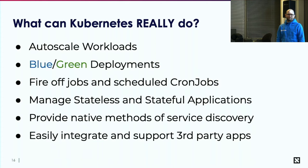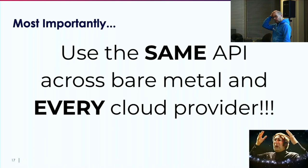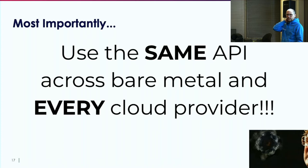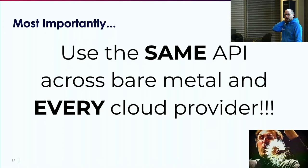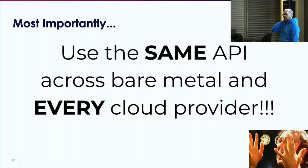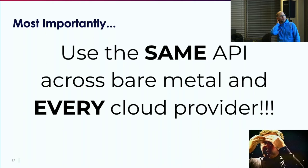And yeah, as mentioned, as everything is API driven in Kubernetes, you use the exact same API to control the cluster, regardless of where you run it, whether it's running in your basement on Raspberry Pis or whether you run it on Amazon. And that's a huge benefit. Kind of a de facto standard REST API to control all your systems, more or less.